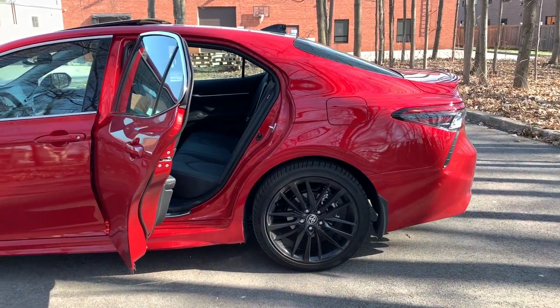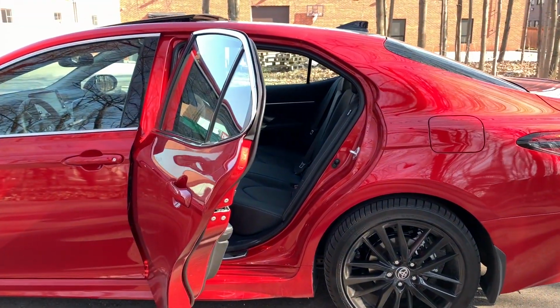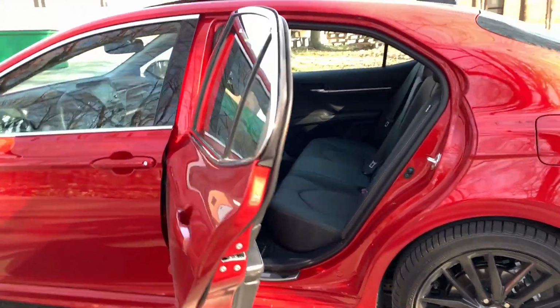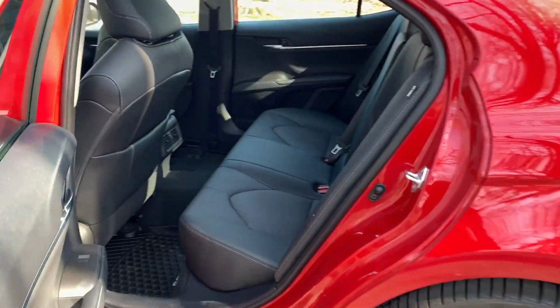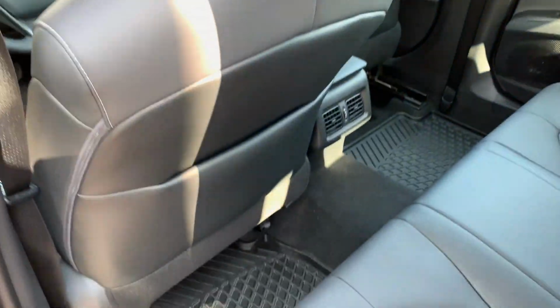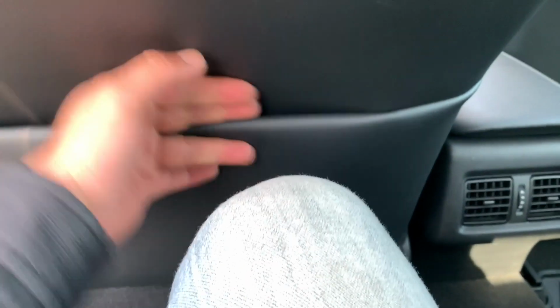Start with the rear seats of the Camry. The rear door does not open all that much. It's still a decent amount, but it is far from a 90-degree angle, and there's a good look at it right there, but no issues getting in. My seat all the way up, all the way back. There is lots of leg room for me here. I'm gonna sit down and look at all that space for my knee.